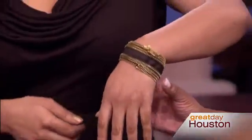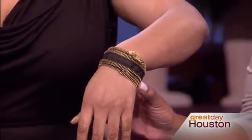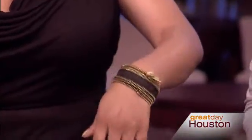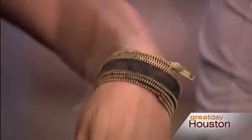Yeah, all right. So take a look at this bracelet right here. We can get a close-up of this bracelet. You got this idea as well. This is what? Just a zipper. Now, the zipper costs about $3.49, but this bracelet actually sells online for about $80. Ooh, okay. Well, we'll have to teach people how to make that in a future show.